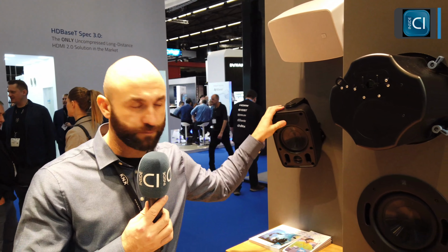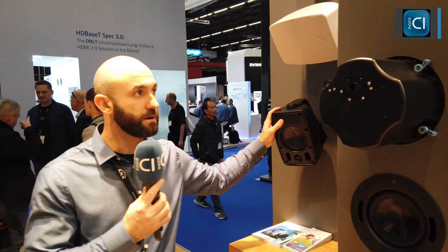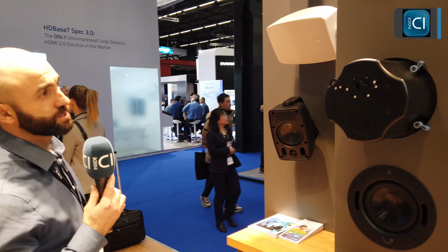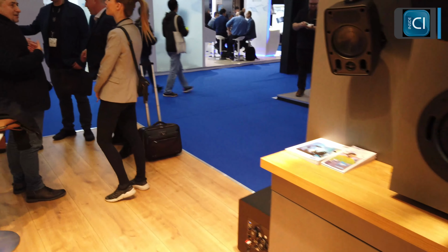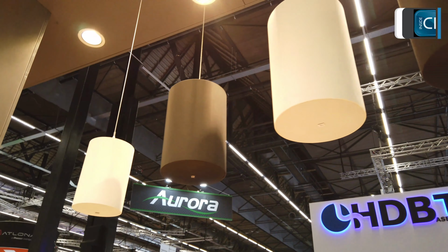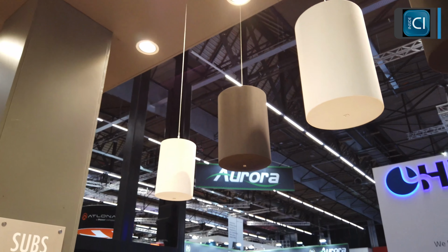These are IP64 rated, so they are good for outdoor areas as well. Great for light commercial use. I'm gonna move this way so we don't get under the lights. Over here we have our pendants. These are also IP64, and we have an 8-inch subwoofer.